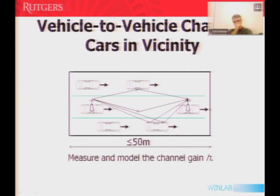Okay, so let's get on to it. The vehicle-to-vehicle channel with cars in the vicinity. The idea is very simple. We measured small-range scenarios. We have this receiver, we have the transmitter at the front, and then you can have a few cars which act as scatterers or obstructors. The idea is that you want to measure and model the channel gain. In all the scenarios, the transmitter and receiver are always within 50 meters. You have up to 4 scatterers, and you have up to 4 lanes. That's the kind of scenarios we're looking at.